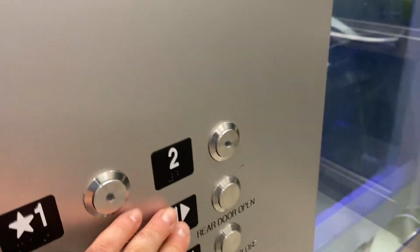Here we go. You guys want to go ahead? Want to go in? No? I guess we're going to go on the stairs. Okay, hold the door. Here we go.